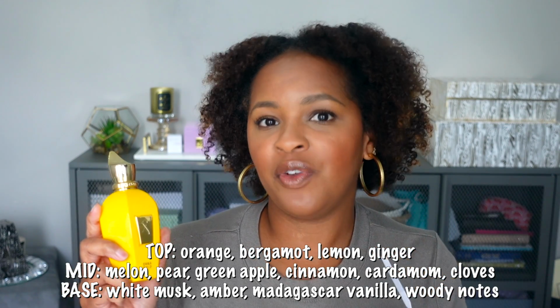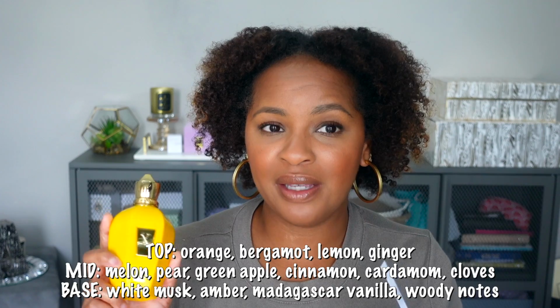At the dry down of this fragrance, you still get that musky ambery base, but it is dialed way, way, way back. So if you think about it like this, in Erba Pura, the musk, the amber, and the fruits are all on the same level, right? They're all the same once the fragrance dries down. In Erba Gold, to me, the fruits are up here and the musky ambery base is down here. So overall, you get a sweeter, more fruity scent from Erba Gold than from Erba Pura.